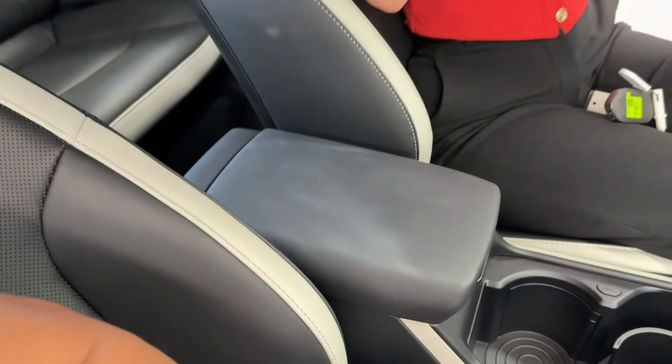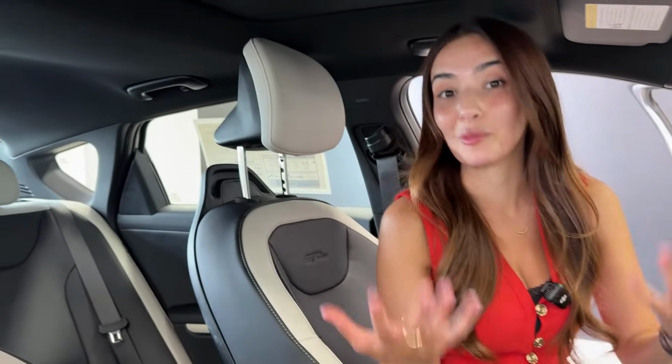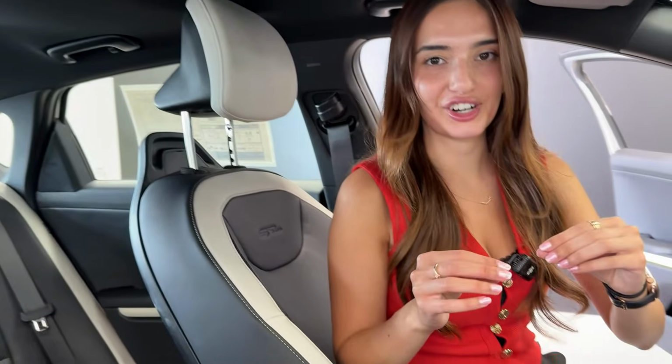Your headliner is all black, which really makes this car feel sportier and more modern. I love a black interior and black headliner, but the white touches definitely brighten up the space too, so you don't feel like you're in a dark little hole.